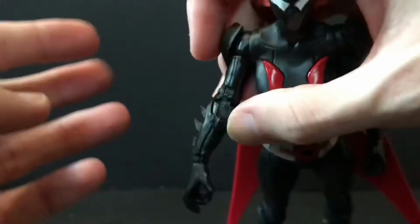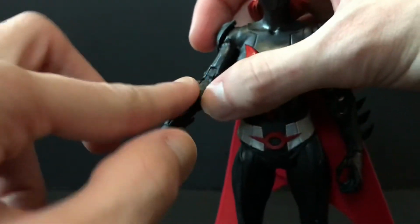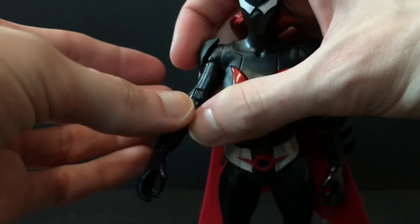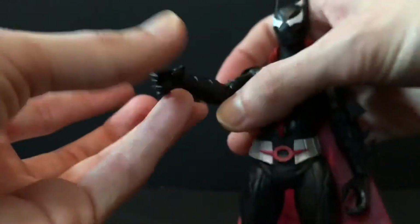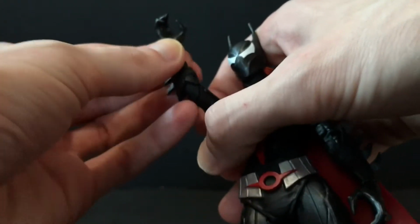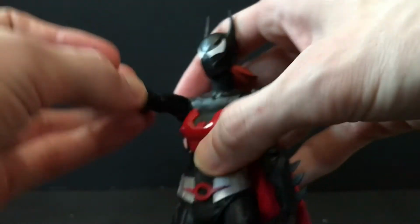She's got a smoother arm than Batman Beyond. He has like gauntlets going on. She's just got the little spikes sticking out the side. These are soft, pliable plastic. The tab on the back of the arm is not. It's nice, kind of stiff. Oh, no, wait a minute. That is kind of soft. Well, maybe that's why that was a pain in the butt to put in the wing.